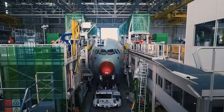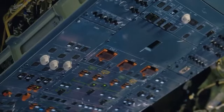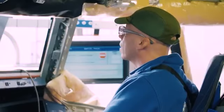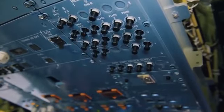The A350 was 8 years in the planning and design stage. Each plane costs around 350 million euros according to the Airbus price list. The cockpit was installed in Saint-Nazaire. Here in Toulouse, the fine programming is carried out.